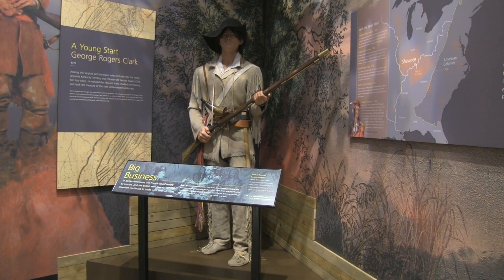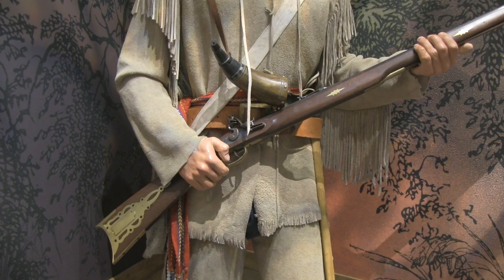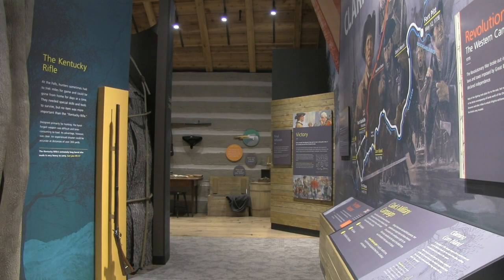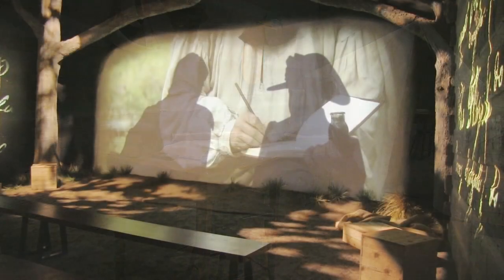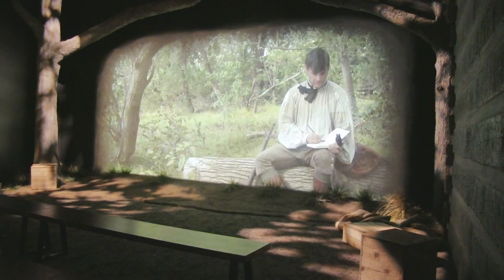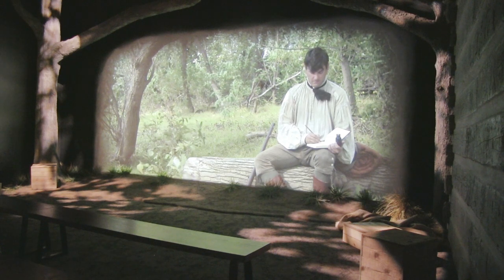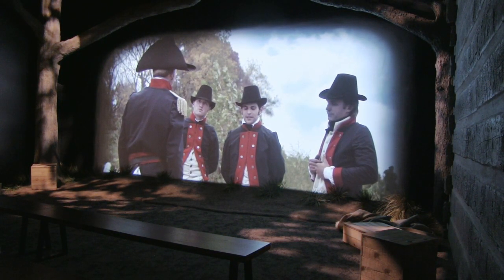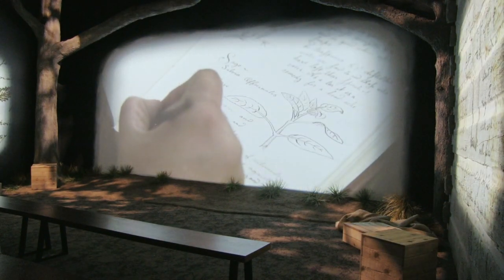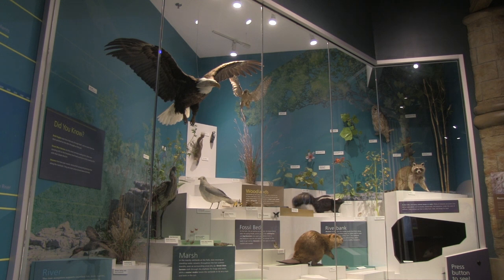The center also covers the history of Revolutionary War hero George Rogers Clark. He called this area home and began his march to Vincennes to capture Fort Sackville. It also talks about his younger brother William, who, with fellow explorer Meriwether Lewis, began their expedition from here to the west coast. A short film is played about Lewis and Clark in what looks like the middle of the woods. And finally, a display shows the great biodiversity just in this area alone.